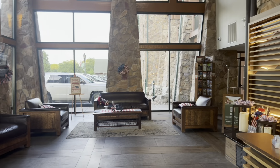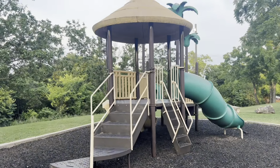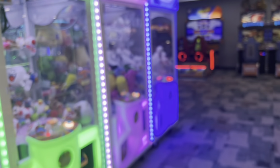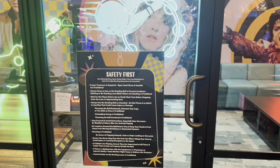This does have 3 pools. There's one directly across the road outside, and then there's also one inside right next door. There's a playground. They have a little marketplace where you can get pizza, ice cream, drinks, snacks, toys. They have an arcade, and the arcade includes a little bowling alley. I believe you have to reserve it.